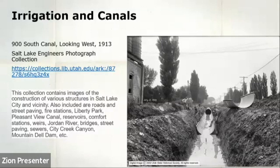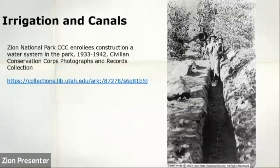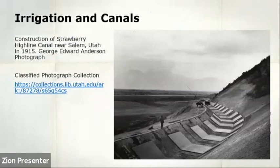We also have our CCC collection. Quite a bit of it is digitized. We have the newsletters, and then we also have a photograph collection as well. And here you'll see some CCC enrollees who are at Zion National Park building irrigation canals. And here is another part of our classified photograph collection, which is the construction of the Highline Canal near Salem, Utah. So this is very early, large irrigation infrastructure.